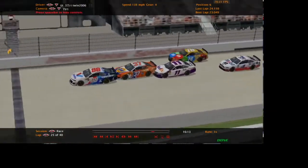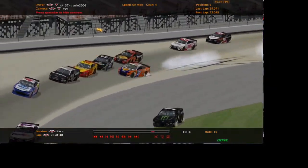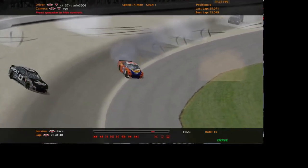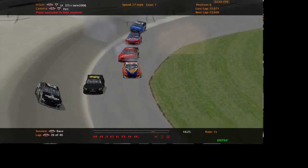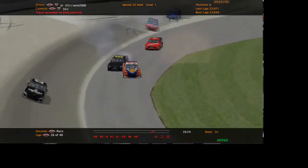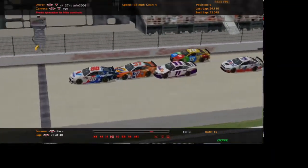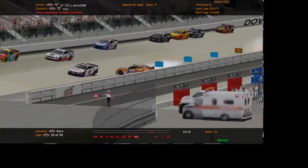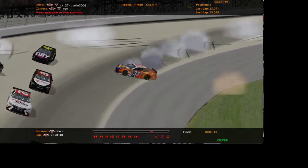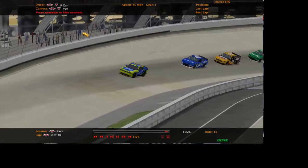Hamlin comes up to the 37, and he just dumps him down the front stretch. What on earth was that? And Ty Dillon, an innocent victim, involved in that one. Tanner Berryhill with a good avoidance. Suarez gets a little piece of it, but not much. But Hamlin just dumped the 37 coming down the front straightaway. There is no excuse for that, 11 car. Just completely spun the 11 around. Or not the 11, but the 37, that is. And he is out of this race.